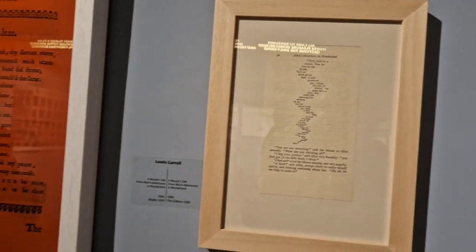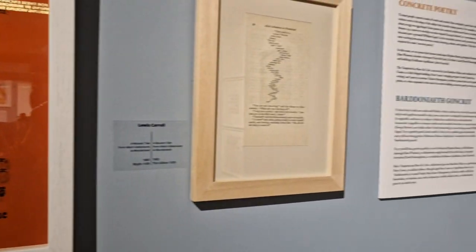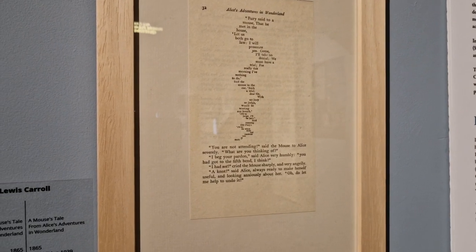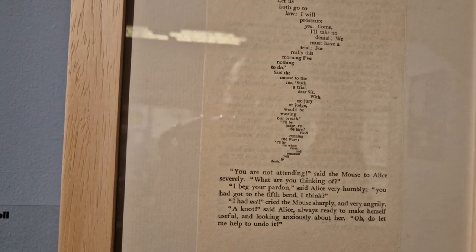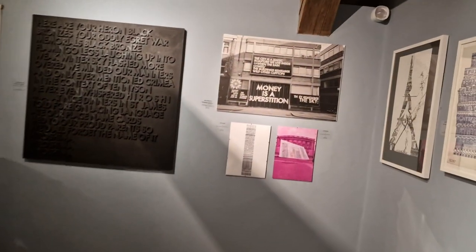So this is poems. The altar. Alice's Adventures in Wonderland. Fury said to a mouse that he met in the house, "Let us both go to law. I will prosecute you, come, I'll take no denial. We must have a trial, for really this morning I've nothing to do," said the mouse.